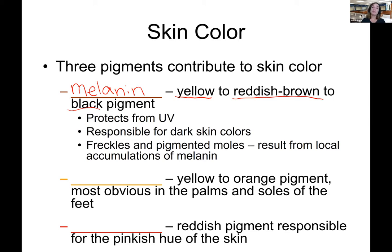So this is why Caucasians have a much higher incidence of sun-linked skin cancer. It's because our melanin is not nearly as protective as opposed to someone who has a darker melanin, okay? It is responsible for things like little pigmented areas like moles and freckles. That's where you might have local accumulations of a whole bunch of melanin in one little area.